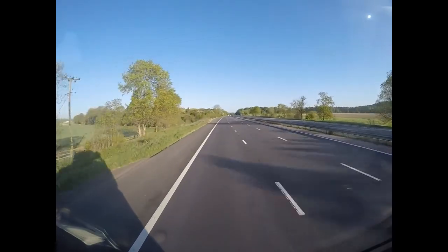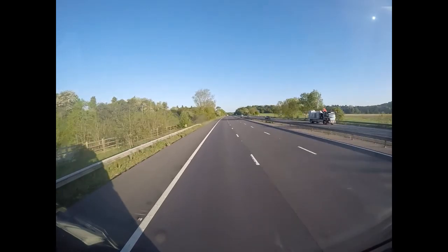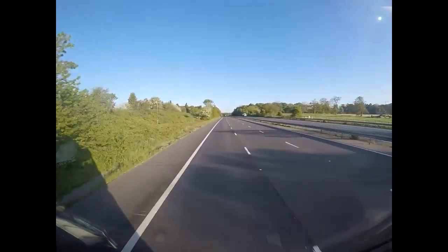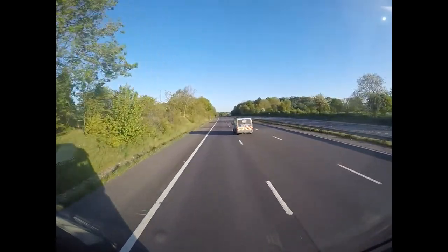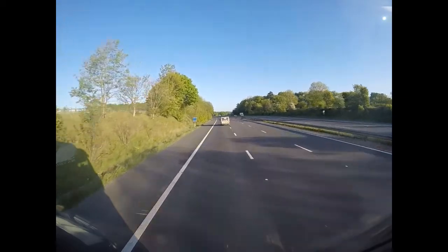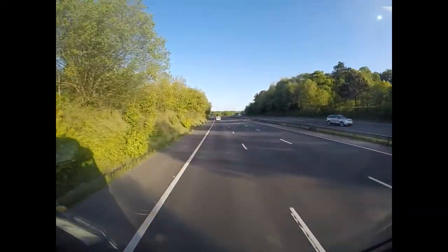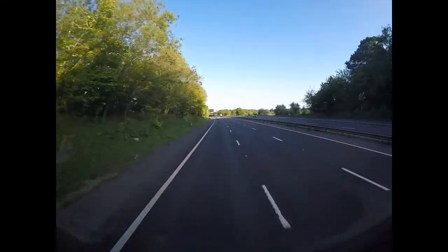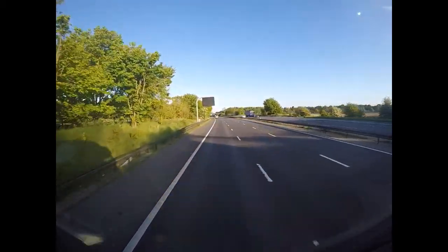And we're travelling through a nice part of the world as well. You know, we're going along the top of Chippenham and Bath. The M4 is, excuse me, I'm hiccuping. You've got Chippenham first, and then we drop down, and you've got Bath on the left before you hit Bristol.